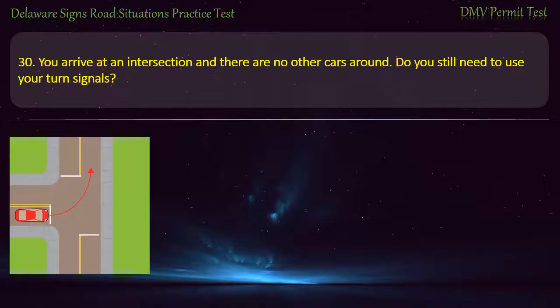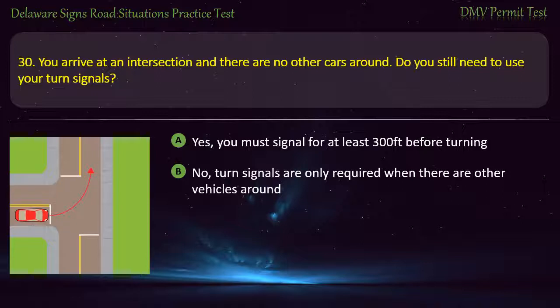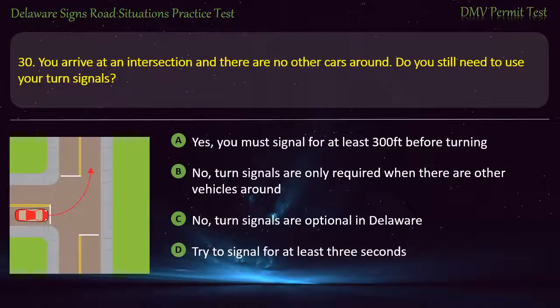Question 30. You arrive at an intersection and there are no other cars around. Do you still need to use your turn signals? Yes, you must signal for at least 300 feet before turning. No, turn signals are only required when there are other vehicles around. No, turn signals are optional in Delaware. Try to signal for at least 3 seconds. Answer. Yes, you must signal for at least 300 feet before turning.